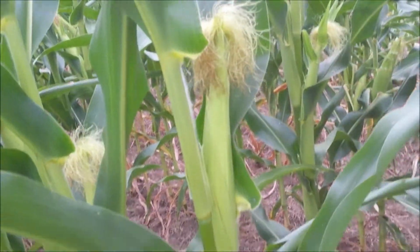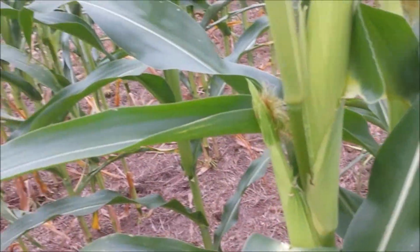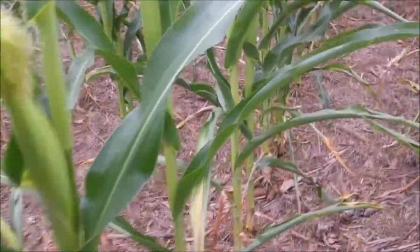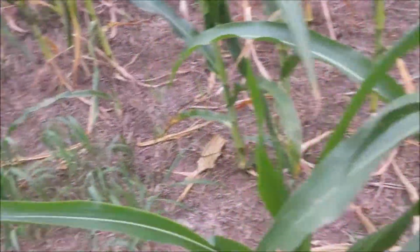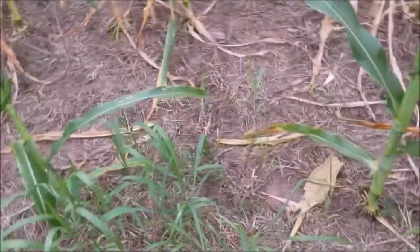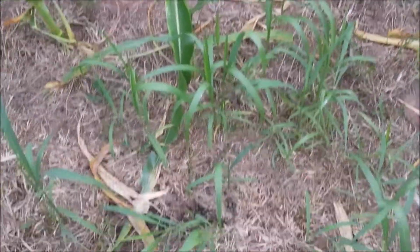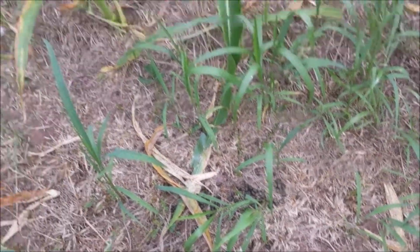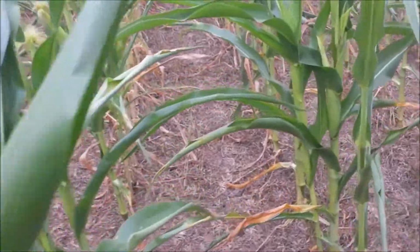There's one that has 2 ears on it. There's one that got 2 ears on it. But yield's gonna be way down this year, mainly because of deer damage, the little filthy bastards. I'm telling you, the white-tailed deer is my enemy, but the fields are still pretty clean.